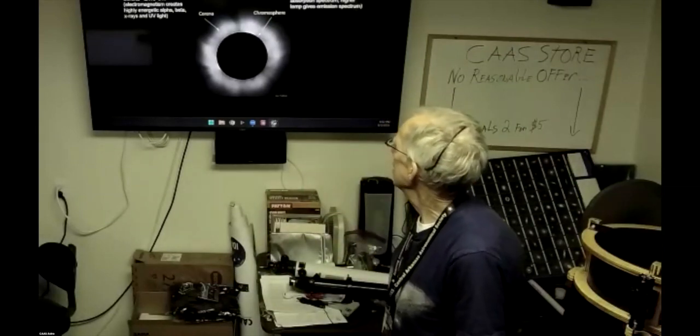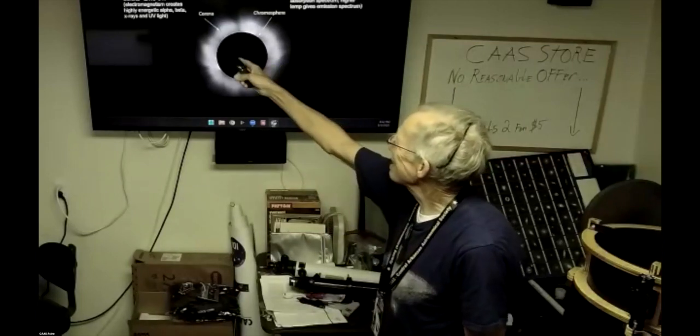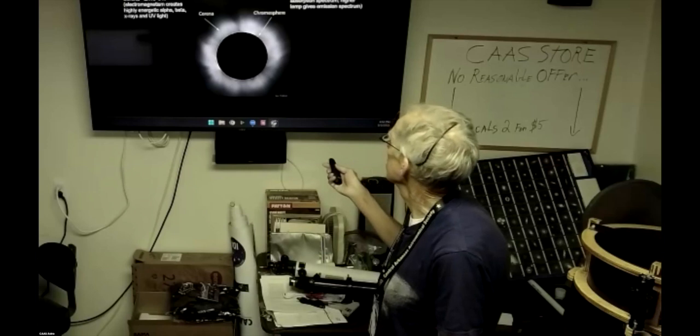And then out beyond the chromosphere is the corona. I don't think anybody understands the corona very well. It is just incredibly hot, 2 million degrees Kelvin again. And I'll explain a little bit of that, but not that much. The sun has a lot of electromagnetism. So it's basically the electromagnetism which is creating these very hot parts of the corona. But I don't think people really understand it totally yet.